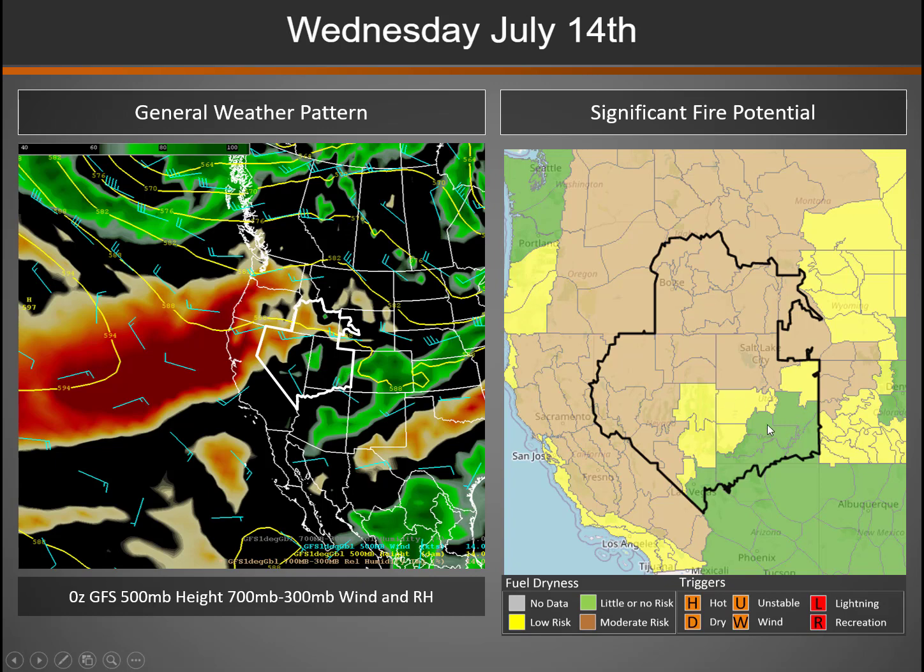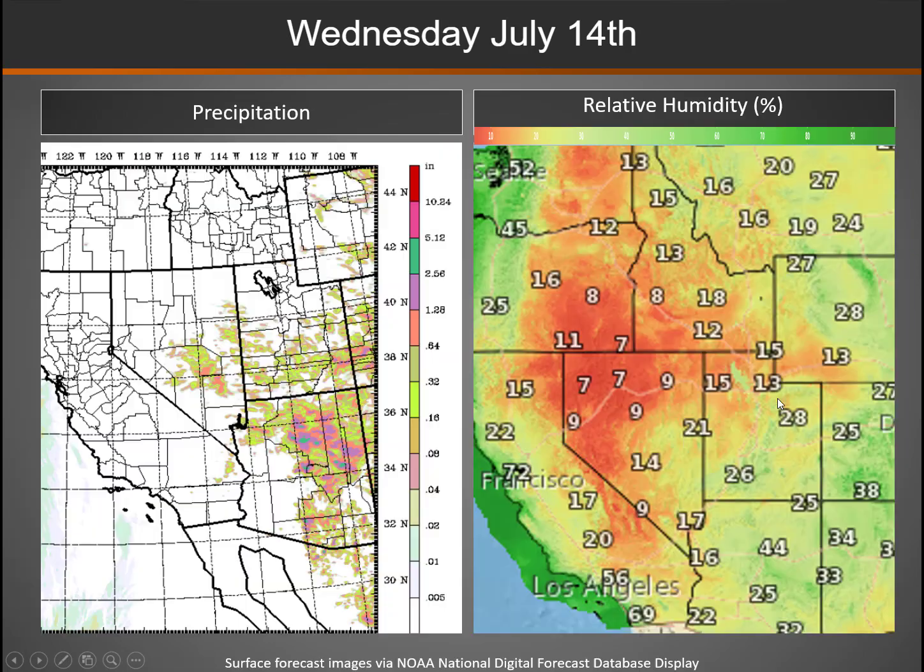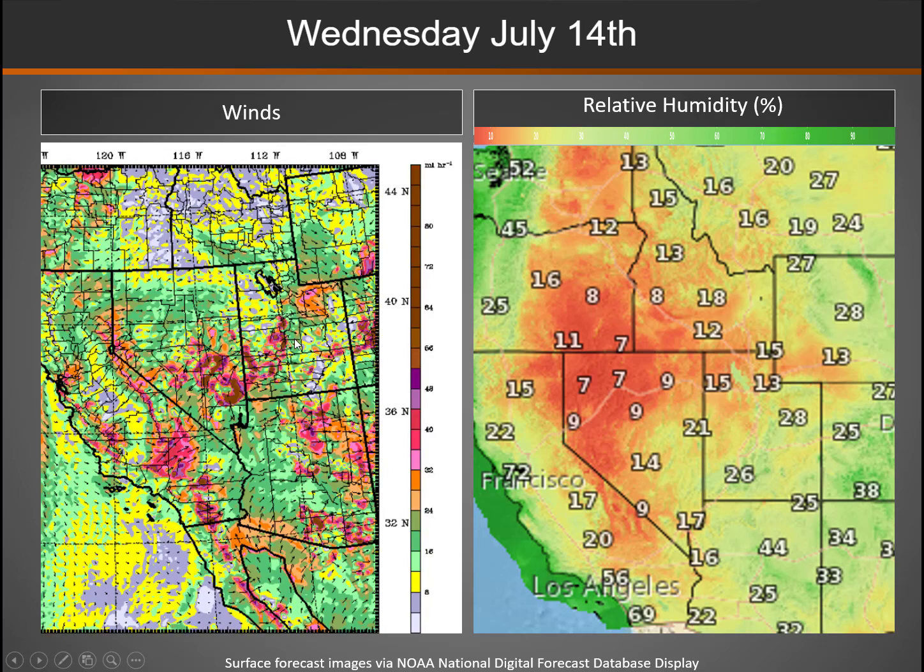However, we are expecting wetter storms, areas in the green and even into the yellow. No high risk. You can see where the lightning thunderstorm activity is here on the left across the southern half of Utah and parts of Nevada. You can see the humidities, though, in the 20s through here. The drier stuff here we'll have to watch in the fringes up in Nevada and Utah. That's where things could continue to play a role.